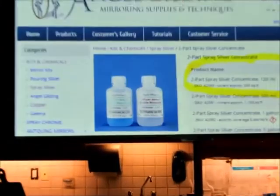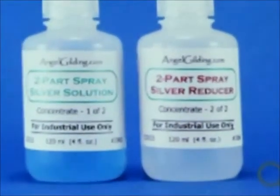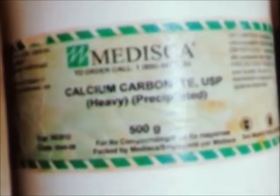Get a gallon, he says. Oh, get a gallon, yeah. Go for it. Spray all the windows in your house. Just fill the whole city with that.